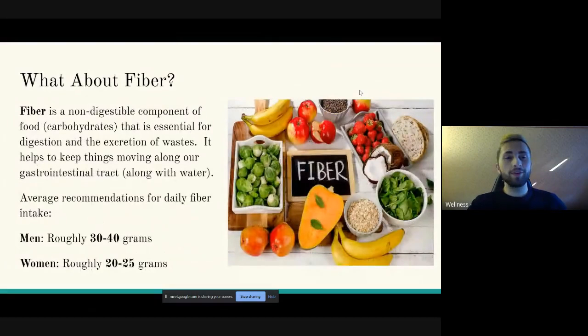So what about fiber? So fiber is a non-digestible component of food, carbohydrates, that is essential for the digestion and excretion of wastes. It helps to keep things moving along our gastrointestinal tract, along with the help of water. And the average recommendations for daily fiber intake, men, you want to aim for about roughly 30 to 40 grams of fiber a day, whereas women, probably about 20 to 25 grams of fiber a day.